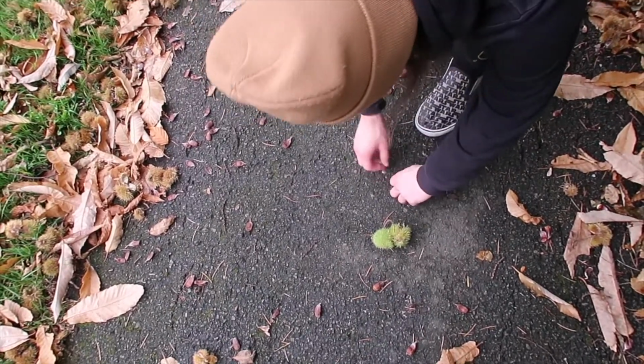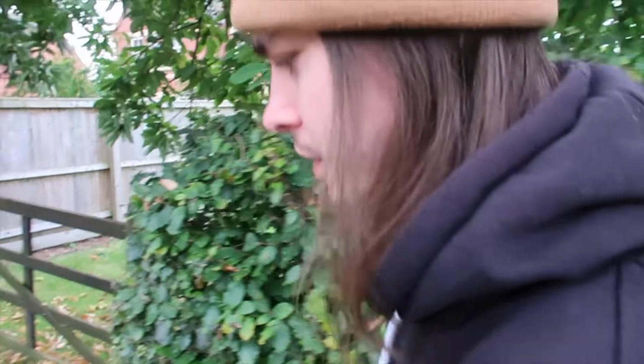These are what my brother said are sweet pumpkins. You can eat these ones apparently. You can eat them. Yeah.